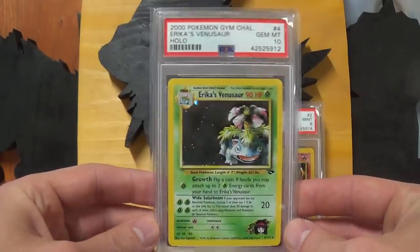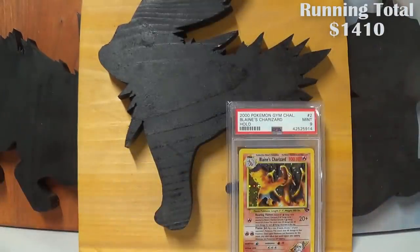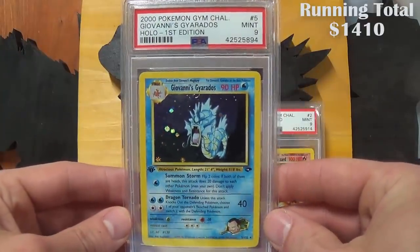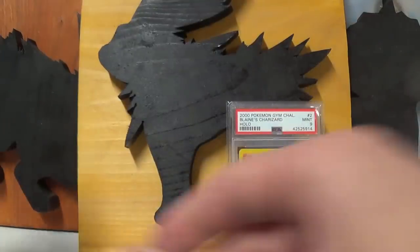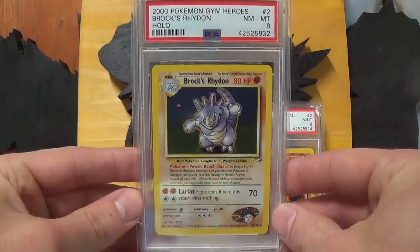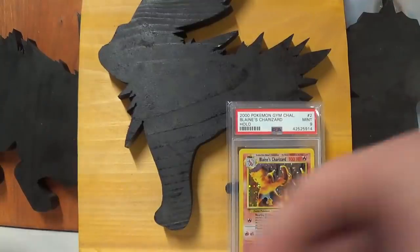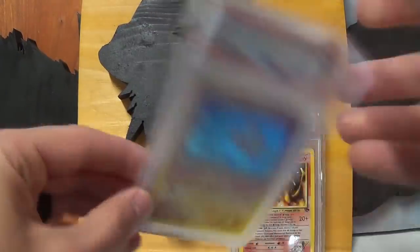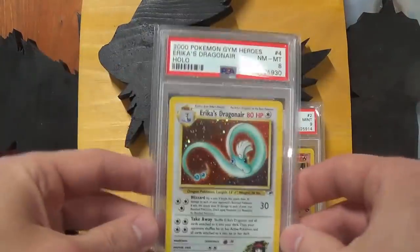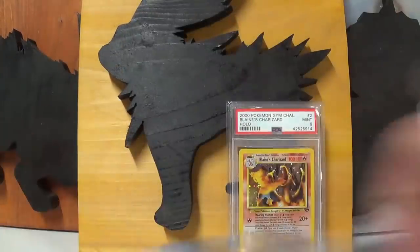These are a little bit tougher to get than you would think. Got a first edition Giovanni's Gyarados, mint 9. Here we've got a Brock's Rhydon Unlimited, near mint 8. Blaine's Moltres, probably the toughest card in the Gym Heroes set to get a 10 in. That's a 9. Then we've got Erica's Dragonair, an 8.